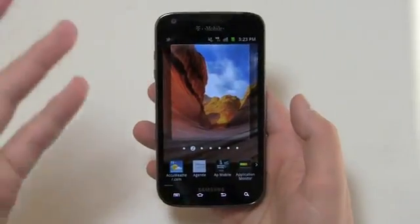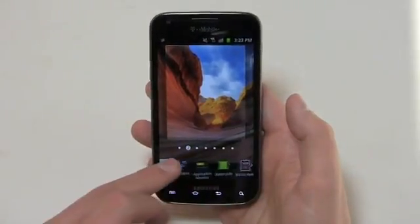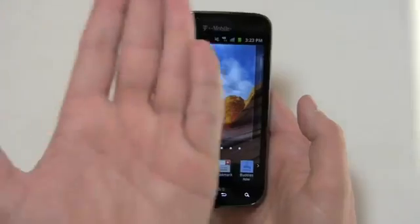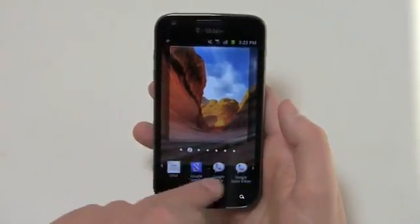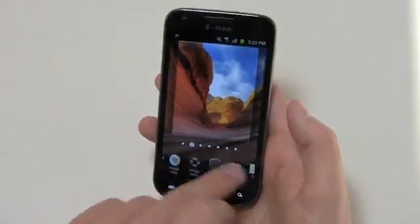Now what I like is just all the little creativity elements that went into this. For example, when you scroll from side to side, you can see the widgets kind of shift like a bookshelf would, or, that's pretty much the best example I can come up with, a bookshelf, and you can see some of the widgets. So you get quite a few widgets out of the box now.